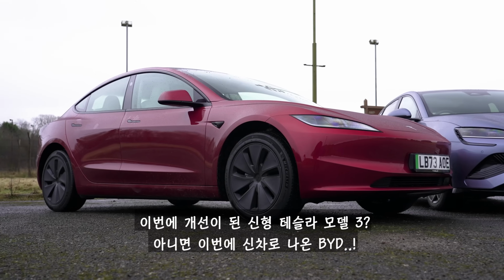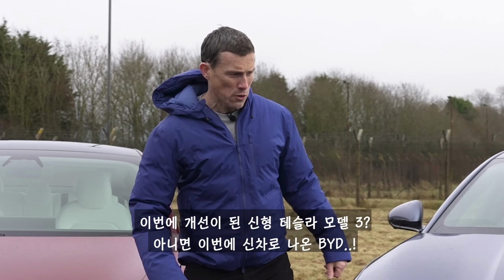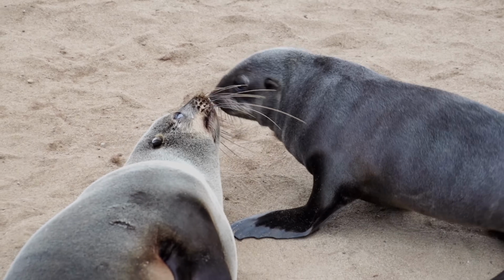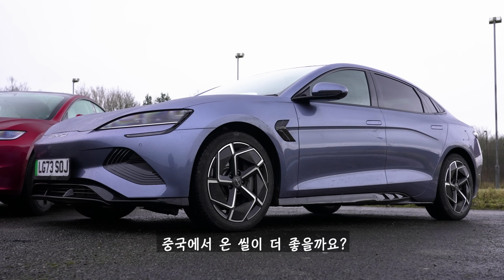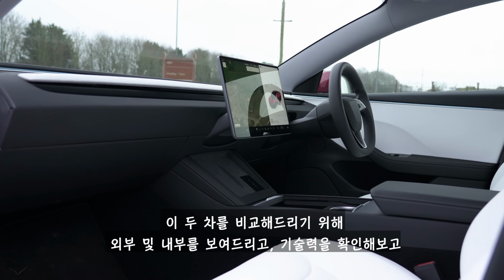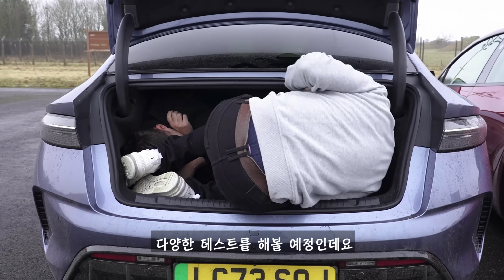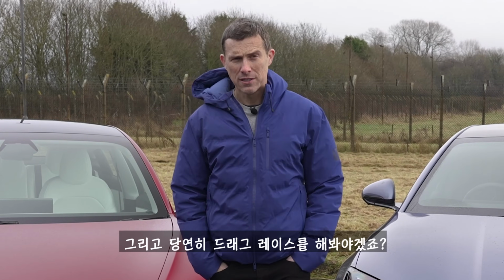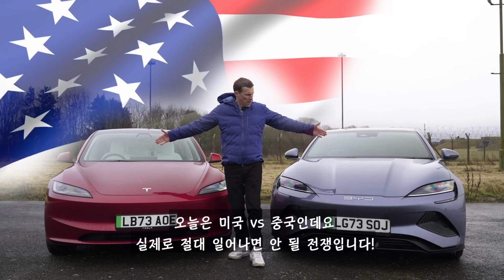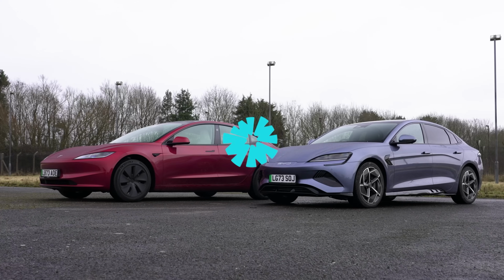Which is the best, the new Tesla Model 3, which has been heavily revised, or the newer BYD Seal, which has come fresh from China? Now, to compare them, what I'm going to do is talk you around the exteriors, show you their interiors, compare their technology, put them through a series of tests. I've just farted. And of course, I'm going to drag race them. I'm Matt Watson, and you're watching carwow with America versus China, the war none of us really need.